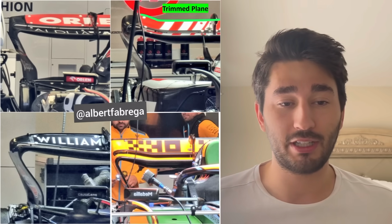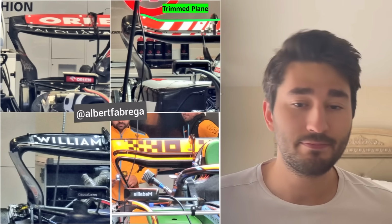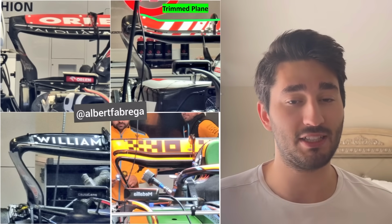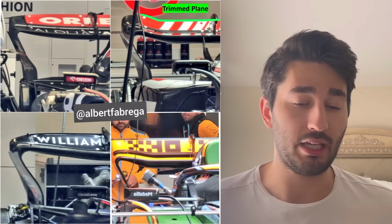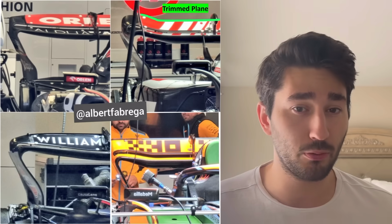Now, clearly, if you're looking at this picture, you have the AlphaTauri, Haas, Williams, and McLaren. And in this picture, it's clear to me that the McLaren has the biggest, most loaded rear wing. And I think this is because of their rear downforce. It just has not been great this year. They have not brought a new rear wing just yet. I want to see what they can do when they actually bring a new rear wing.